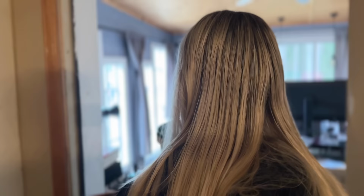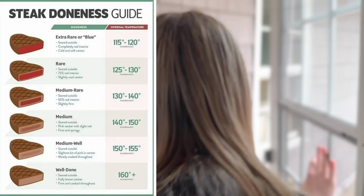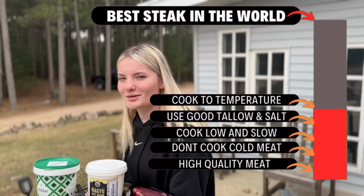You ready? One of the other tips of the trade: having a Bluetooth thermometer. You cook your steak to temperature. You don't cook it to time. Say that with me, Emma. You cook your steak to temperature. Not time. That means you measure the temperature and when it gets to the proper temperature, that's when you pull it. You don't say, oh, it's been 5 minutes.